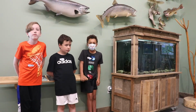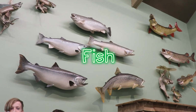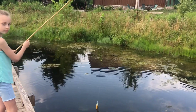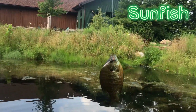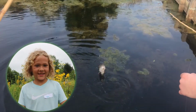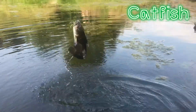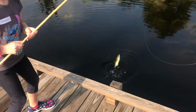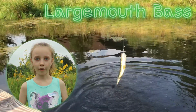We also have tons of different kinds of fish. Fish are one of the most numerous of all vertebrate animals. This is a sunfish. This is a catfish. This is a largemouth bass.